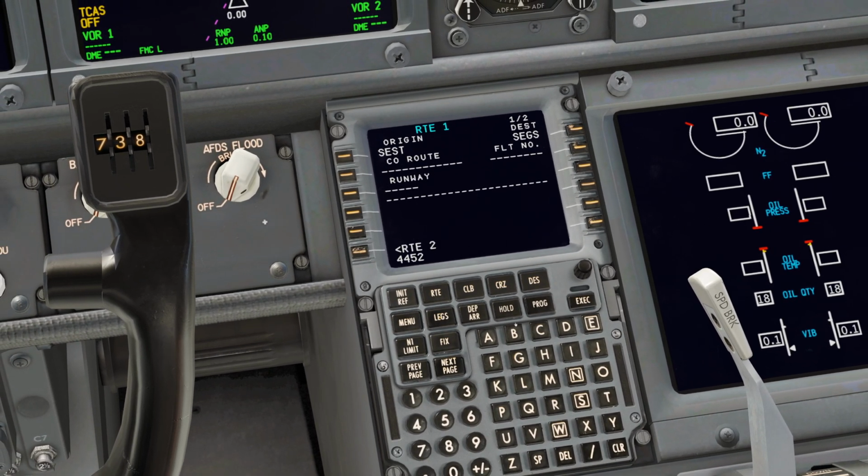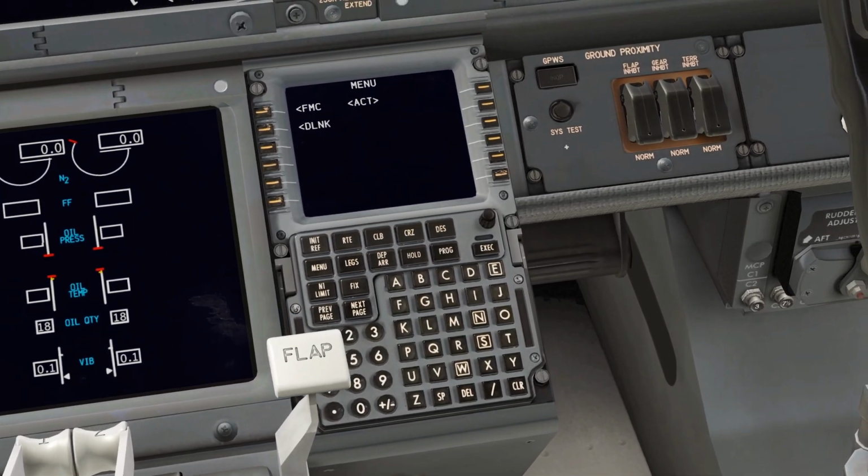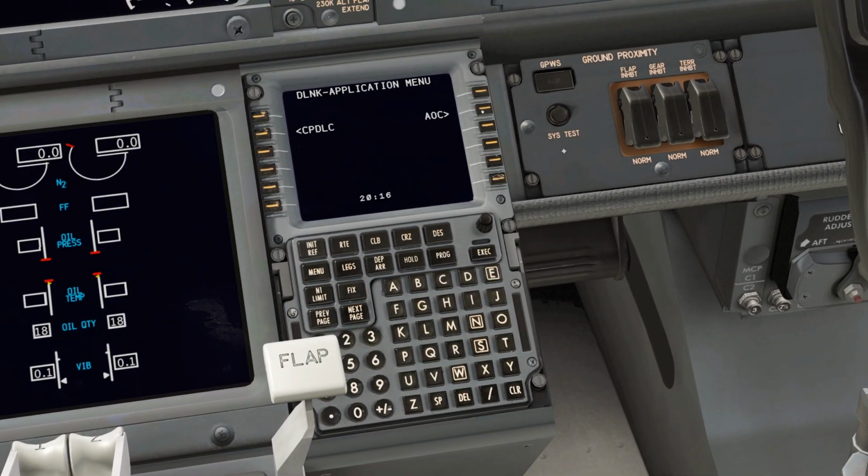Rather the flight number, we'll just go with 4452. Just make one up. Runway depends on the wind, doesn't it? So let's see if we can pull some wind in. So Sierra Echo Sierra Tango. So let's come up to data link and request the weather. Sierra Echo Sierra Tango and send.